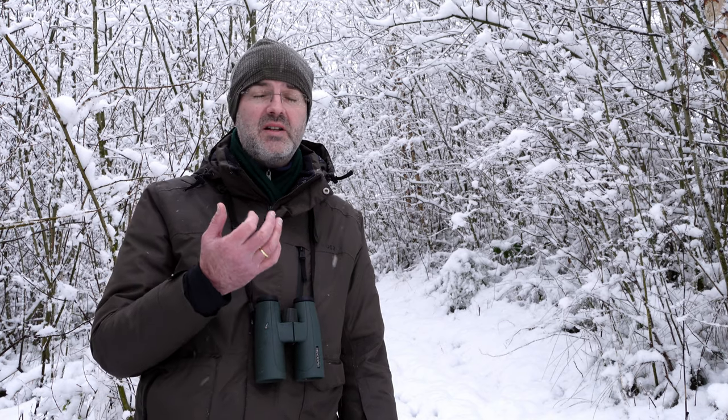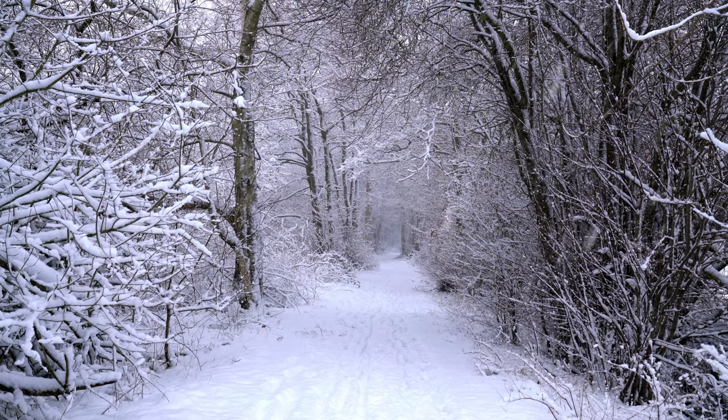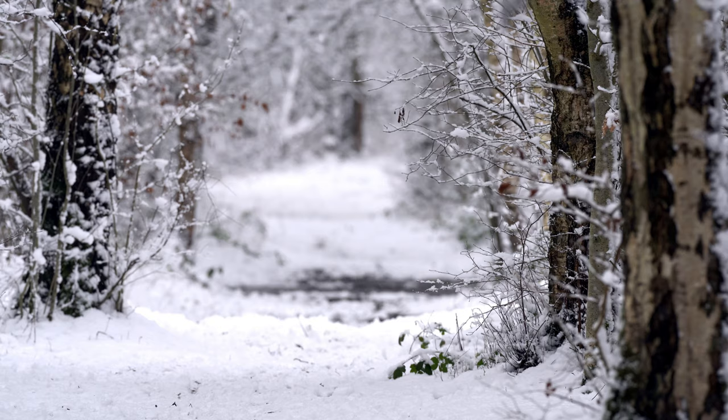But now, after this really heavy snowfall for the last half an hour or so, it's turned more into a landscape walk. And again, I can just quickly select one of the presets on the camera and take advantage of this amazing scenery. It has been an amazing couple of hours. First seeing the fox and now this incredible snowfall, and I love the snow.